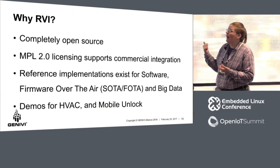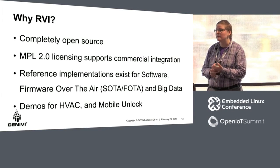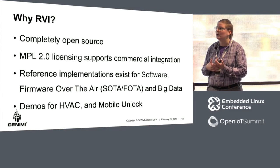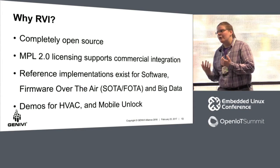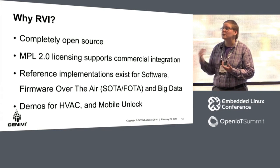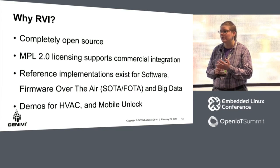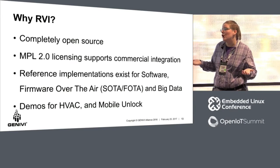One of the things that is motivating us for RVI is we want to keep it completely open source, and we want to make sure that the licensing is very permissive so that commercial implementers can integrate it into their own platform without licensing difficulties. So that's an MPL version 2.0 license. The flip side of that is we don't really know what uptake is yet. We know that we have other GENIVI members and people outside of GENIVI organizations who have emailed us about issues that they've run into or feature requests. We've had ongoing conversations with IoTivity and the Open Connectivity Foundation about working with RVI. But ultimately, we don't know what the uptake is.